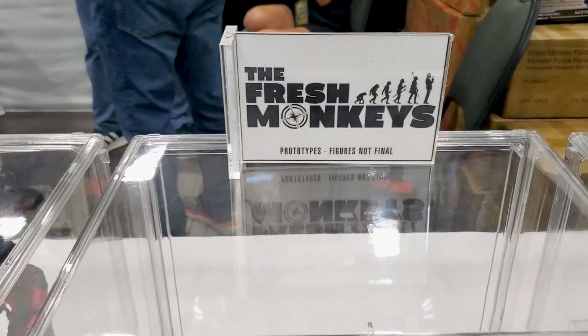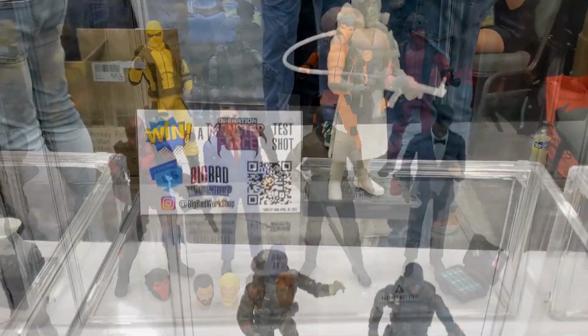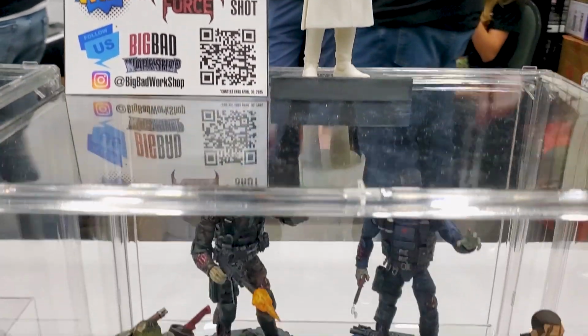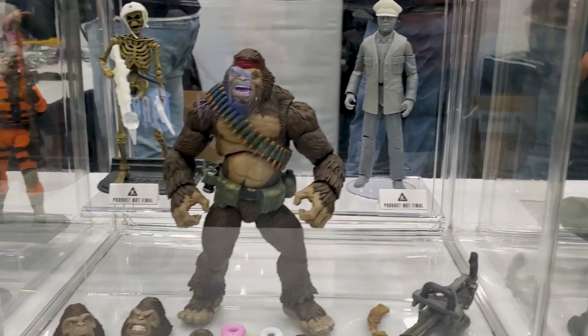These fresh monkey ones look cool. Always good to have a monkey in a business suit. Soldiers of Fortune. I see the appeal, not exactly my style. This prototype, the test shot, looked good. I liked these guys a little bit more, especially that kind of orcish looking green guy on the left. Pretty neat.